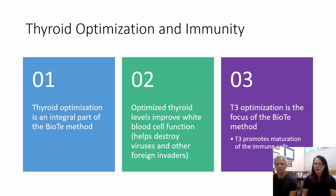So basically your thyroid is a gland in your neck, and it makes T4 hormone, which is converted to T3 in the body. And we find that a lot of people just don't convert properly for a variety of reasons, environmental factors, and just suboptimal thyroid function. So when we look at optimizing your thyroid, we really look at your T3 levels and try to get you into a certain window there. And the T3 is responsible for the promotion of mature immune cells.